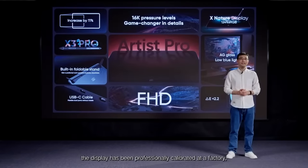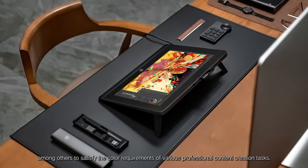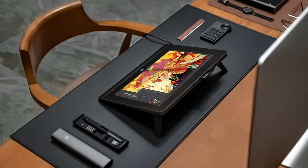The display has been professionally calibrated at a factory, enabling it to present colors that are both true to life and accurate. This eliminates any potential for distorted or oversaturated white tones, and allows for the adjustment of the color space, making it compatible with industry standard sRGB, Adobe RGB, and DCI-P3, among others, to satisfy the color requirements of various professional content creation tasks. X-Nature display also supports a low blue light mode to protect your eyes.